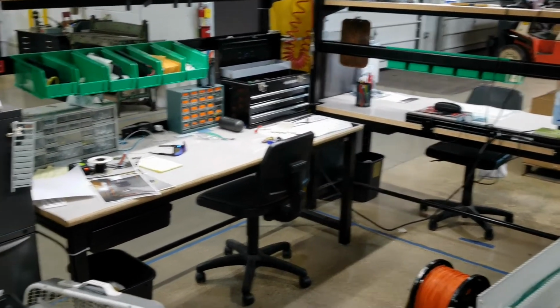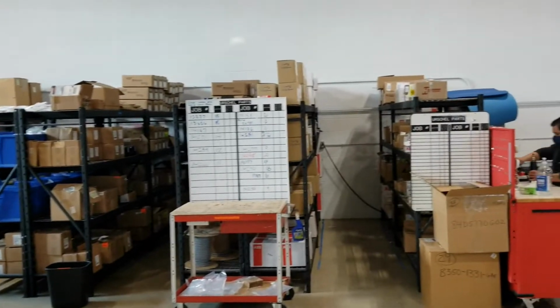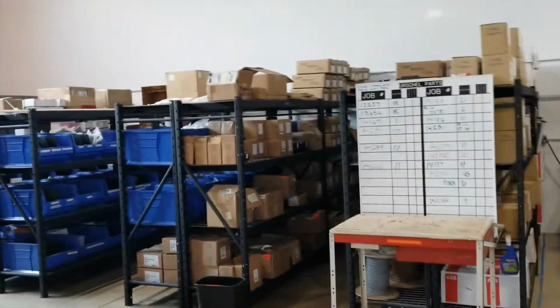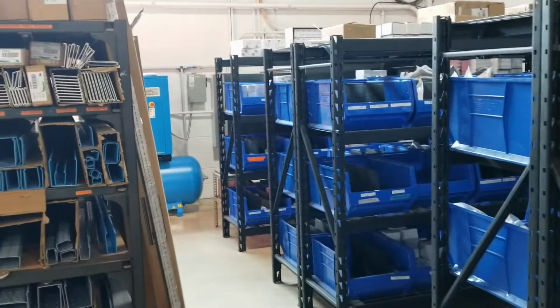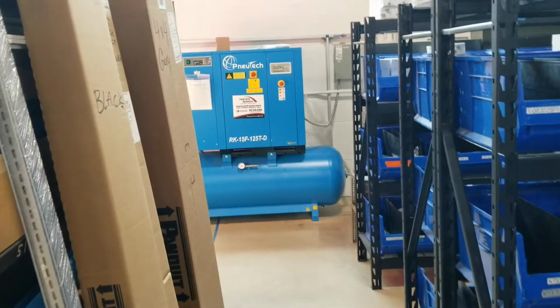Within the workspace, each panel builder has a rack of all the different wires they would need to build a panel. In this back corner, we store materials for one of our largest customers. We often build multiples of the same model for them, and so we keep inventory of material needed to build their products, as well as commodity items for jobs such as duct, din rail, wire, nuts, bolts, and screws.